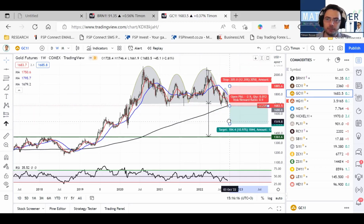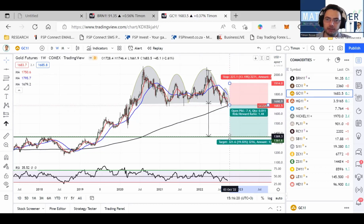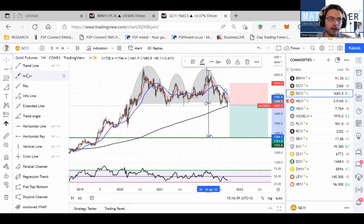So the entry would be there, the stop loss and the take profit would be around here. And you can see the risk to reward is 1.45. And I normally like it 1.5, so I'll drop it a little bit lower. And there it is. So gold's first target is $1,364. The RSI is continuing to make lower highs.